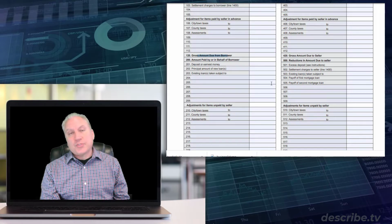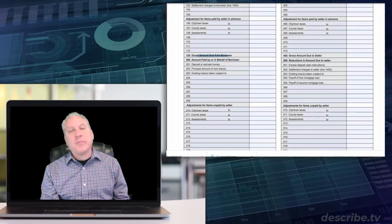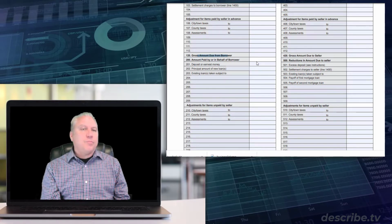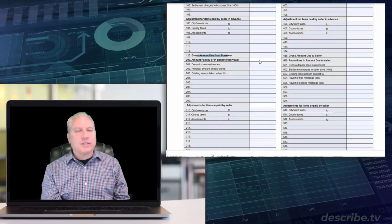So if the house was $350,000 and you already paid a $20,000 deposit, well, at the closing, which is what this document is evidencing, you only have to come up with the difference of $330,000 because you already paid $20,000. And whoever is holding that deposit has to credit that to this settlement statement, and that will be reflected in here as well.